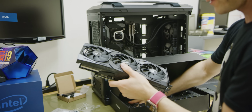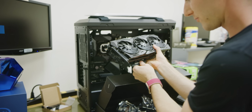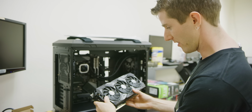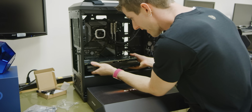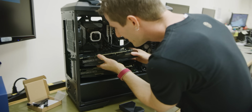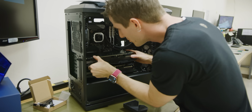In the handful of games that support it, this rig is gonna have more graphics horsepower than any other. And GPU number 1, and GPU number 2.